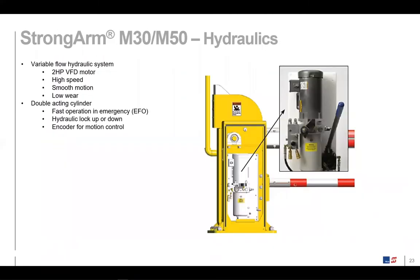And I've mentioned, this is a hydraulic machine, and here we're showing the side of the cabinet on the pivot post that contains what we call the pump pack. First of all, on the top of the pump pack, that's a motor. On the M30, M50, that's going to be an AC motor, a 2 horsepower motor driven by what we call a VFD, variable frequency drive. So it's high speed, allows smooth operation and very low wear because it's a three-phase motor, right?